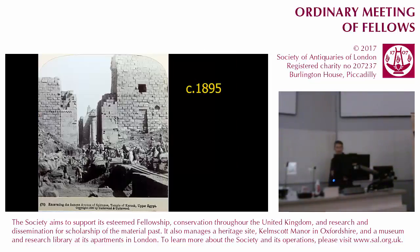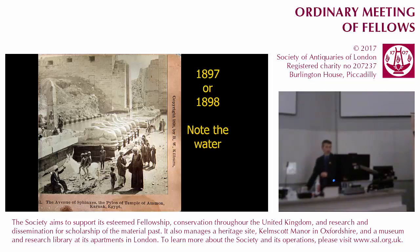Another example, here we have Karnak, and this is the first pylon at Karnak, and notice this is half of a stereo view. And this is around about 1895, so they're just excavating, clearing away rubble at the bottom of that first pylon there, and just about revealing the sphinxes here, the rows of sphinxes. A slightly later stereo view there, the sphinxes are revealed, but notice now that we've got water coming through here.